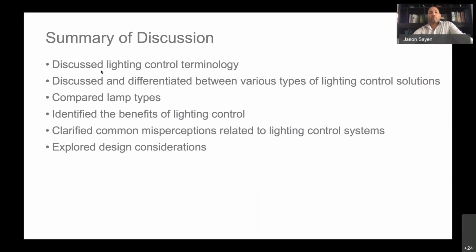So, recapping what we went through, we talked about lighting control terminology, and we talked about the difference between the types of lighting systems, specialty wired, conventional, or what I like to say is centralized or retrofit. We talked about some of the different lamp types. We talked about the benefits of lighting control, which hopefully you can see is more than just reducing wall clutter or having the ability to turn everything on or off. It goes so far beyond that. We talked about some of the misperceptions related to control systems, and we talked about some design considerations.